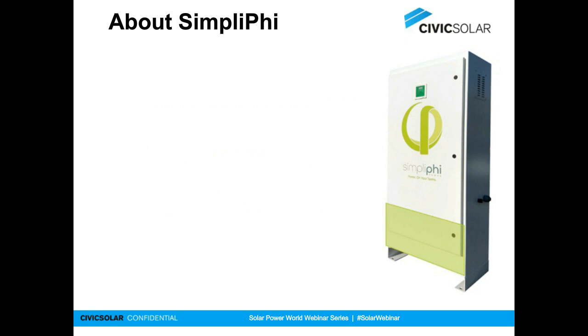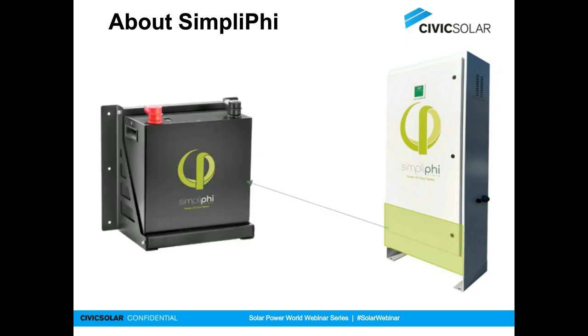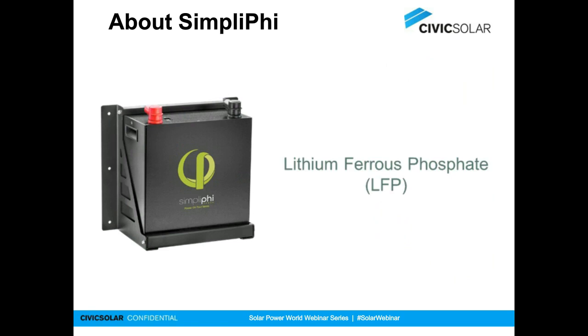To get started, let's talk about some batteries. This is the building block of Simpliphi's technology, the Phi 3.4. And this lithium ion battery is part of the lithium ferrous phosphate, or LFP family. This is the same thing as lithium iron phosphate, if you've heard about that before.